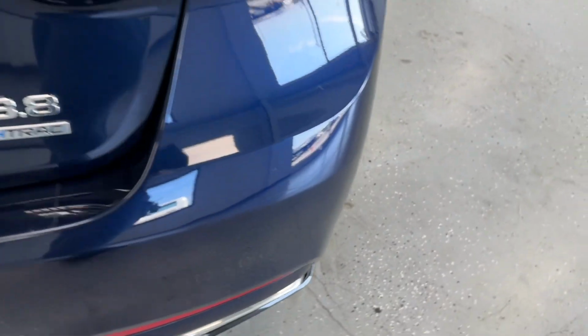A faint scuff there. And a few nicks peppered back here as well. And we'll continue around here to the rear.